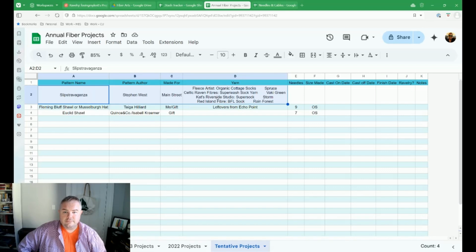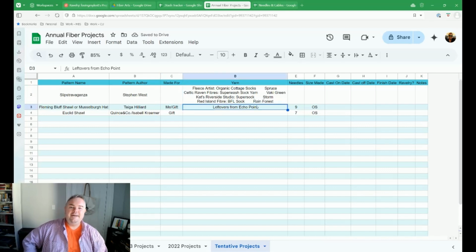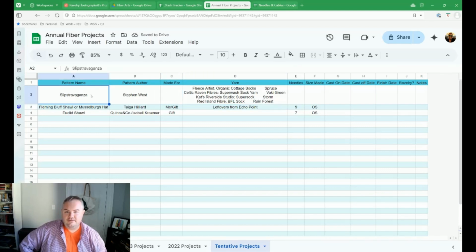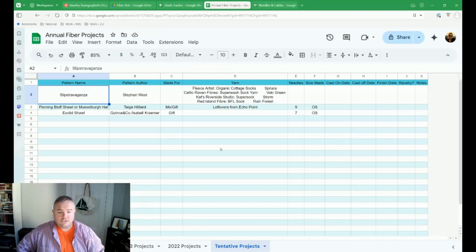I don't know what Main Street is, but we'll just delete that. This is the yarn. Yeah, so it is doing some double duty, but I just got tired of moving it from year to year. So I can store these here, and then when I'm ready to start, I will go grab this, drop it into next year's project. Yeah, so that is my organization style. Let me know if you have any questions. I think I like it. It's easy. Like I said, it's accessible from every device that I have.